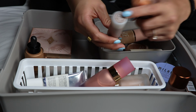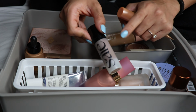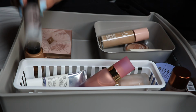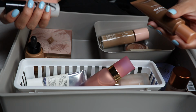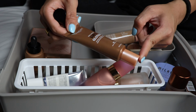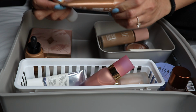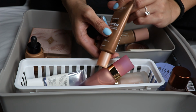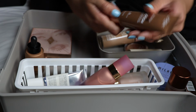These 2, this is the Say Glow Lust in the shade Sun Glow. This is beautiful for no makeup days. Like, it always leaves me feeling super refreshed and glowy without being over the top and without looking like I'm just wearing a glowy primer. And the L'Oreal Lumi Glotion in the shade 904 Deep Glow is also a very pretty, just like sunny, glowy bronzer type of product that I also use as a mixer.